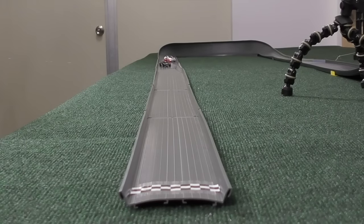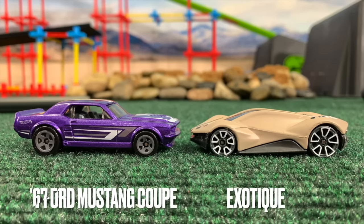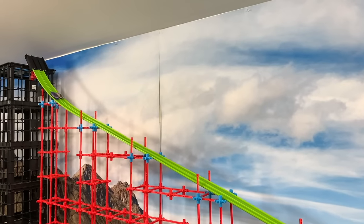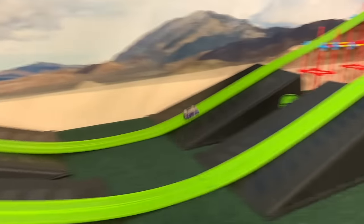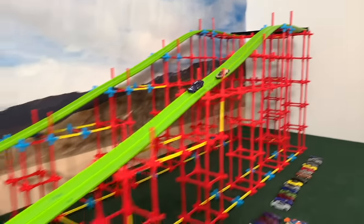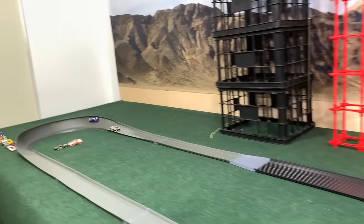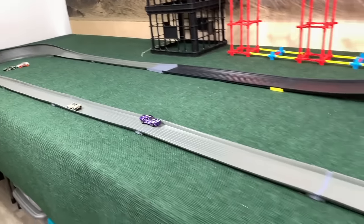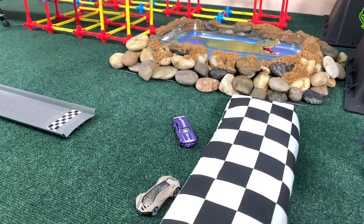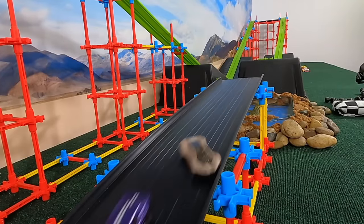We haven't seen these teams in a couple of rounds, but they're back with a fury. Ford Mustang and the Exotic. Mustang, Exotic. Exotic, ooh, stretching a lead for a second there, but starts to fall behind here by a length. Here comes the Mustang over the jump, cuts off the Exotic, sends him spinning backwards. And now he's rolling backwards, forwards. Back wheels forwards here. And the Ford Mustang will take that race by a little bit, and we're even at one.